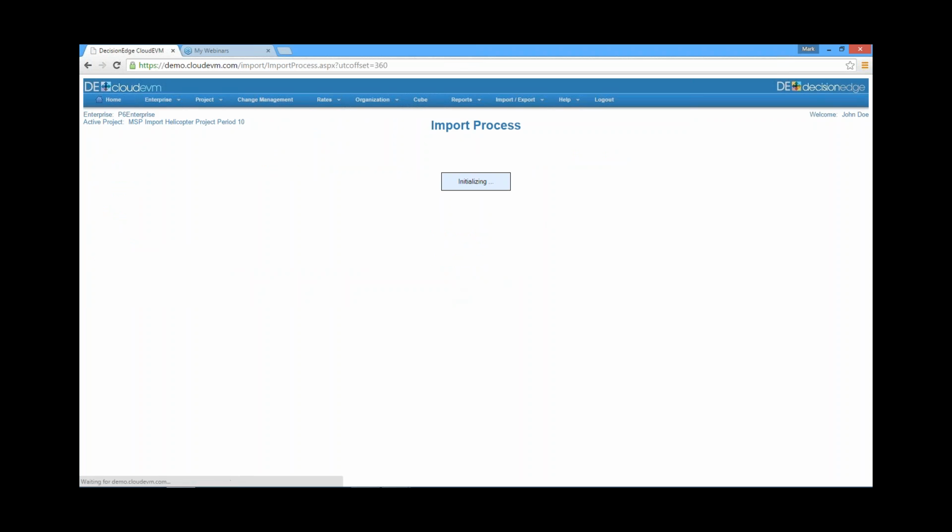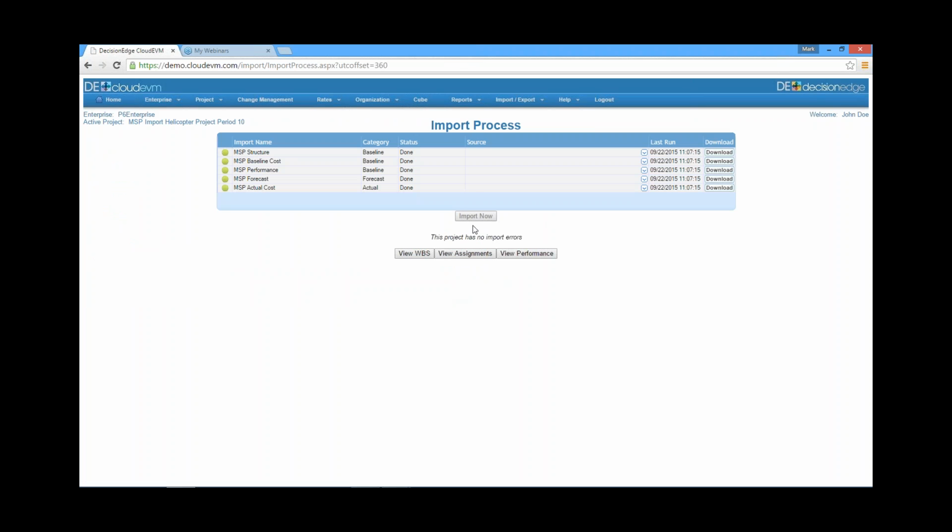So when I go to my import process screen, I've broken these files up, by the way. I didn't have to, but I just wanted to show you the different types of data you can bring in. So I could have used a single Microsoft Project file, but I want to show you a structure import. I want to show you a baseline resource loaded schedule, performance coming in, my forecast, and my actual cost.